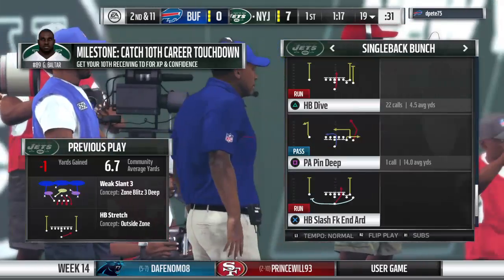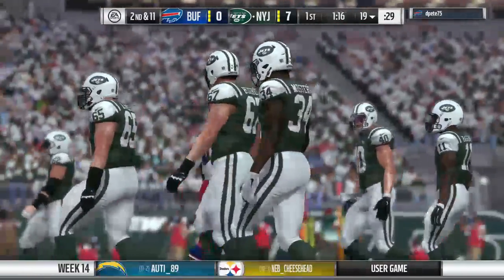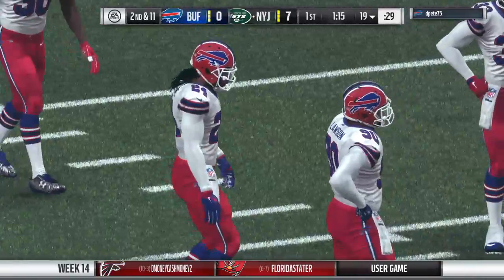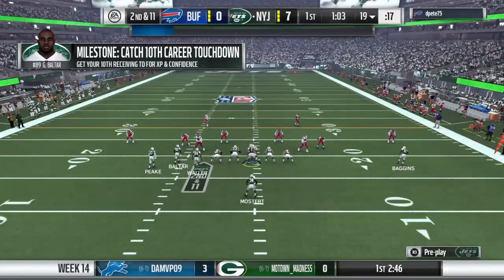While we know that the identity of this offense is to throw the ball, they've got to run it every so often, if for no other reason than to tamp down the pass rush. They can't let them just tee off and get to their quarterback. A little bit of ground to make up for the offense as they face a 2nd and 11.